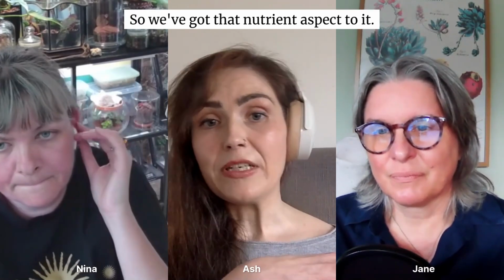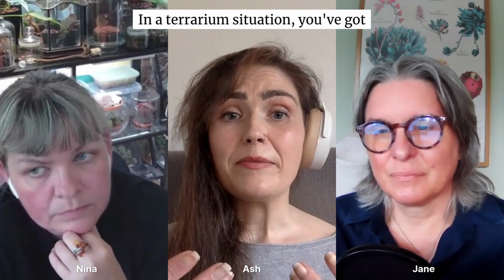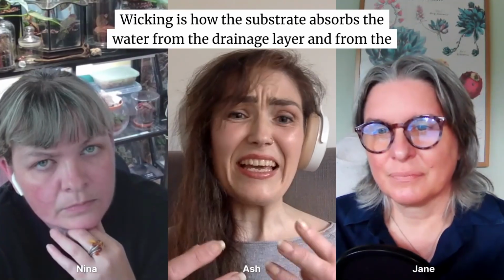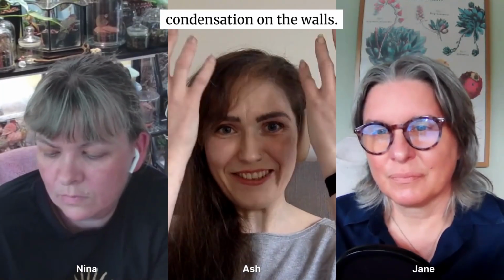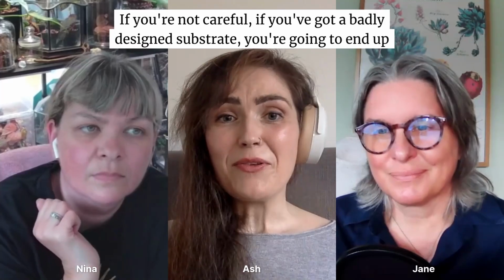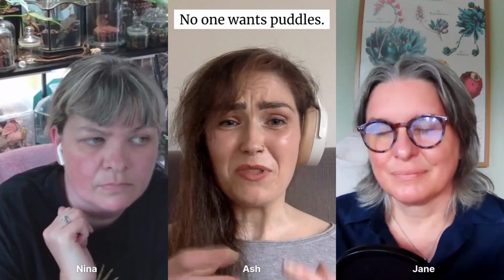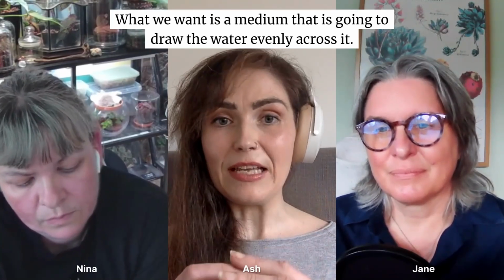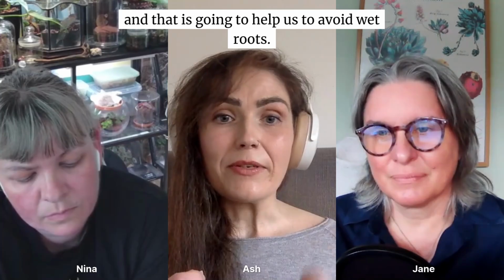So we've got that nutrient aspect to it. At the same time, I'm thinking about consistent moisture. In a terrarium situation, you've got qualities relating to wicking. Wicking is how the substrate absorbs the water from the drainage layer and from the condensation on the walls. If you've got a badly designed substrate, you're going to end up with puddles. No one wants puddles. No one wants a soggy substrate. What we want is a medium that is going to draw the water evenly across it, and that is going to help us to avoid wet roots.